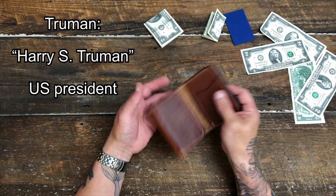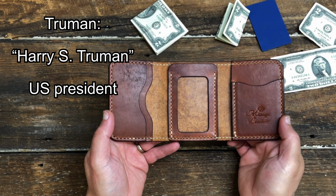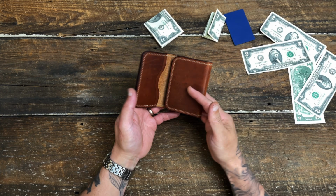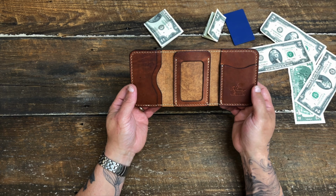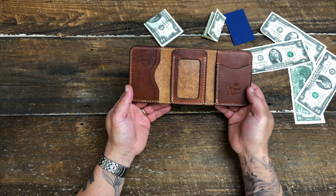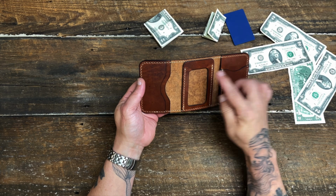Hello, upside down. The Truman Trifold. This is the only trifold wallet that I do, and I don't like doing it because it's just too big, in my opinion. But if a lot of people like it, that's fine. Sleeve there, card, ID.